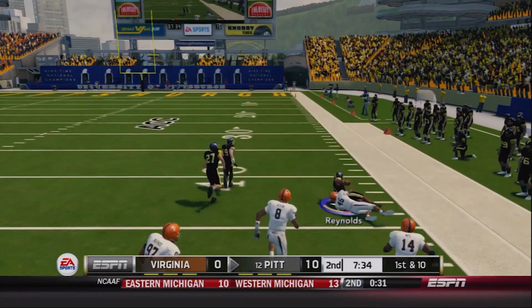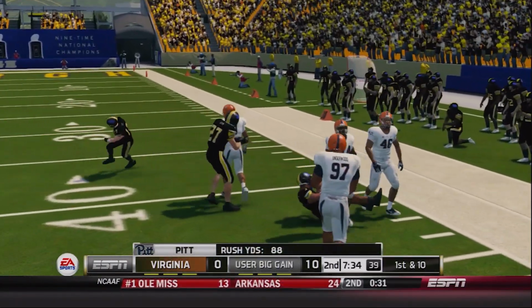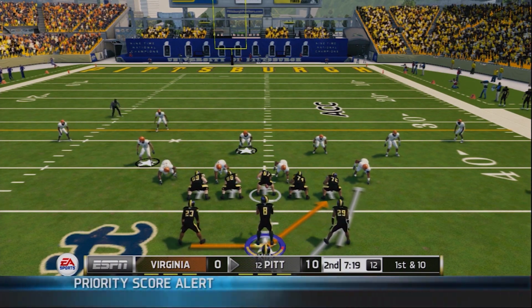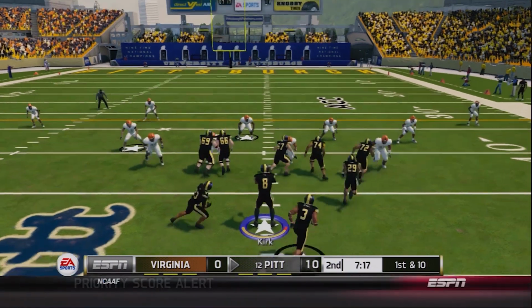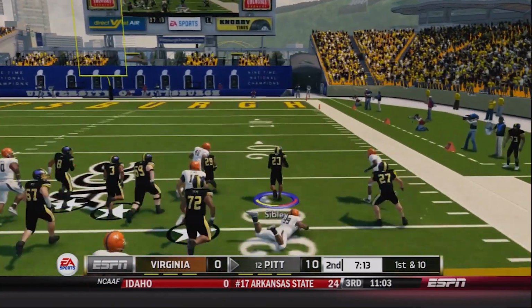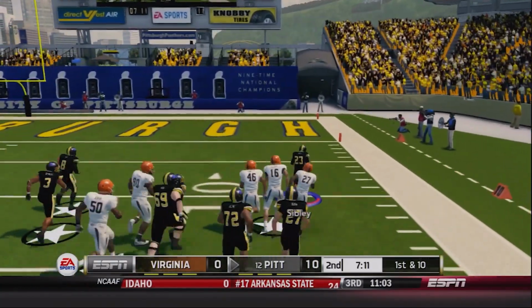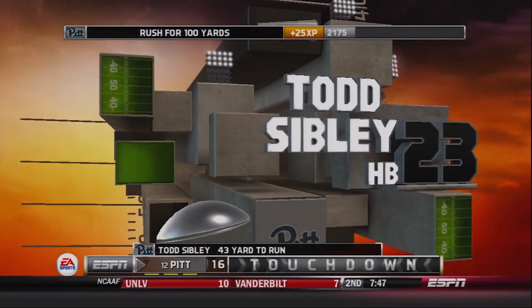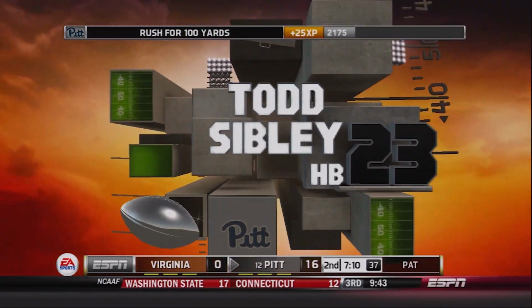There's Davion Reynolds breaking free. Great handoff off tackle. Huge gain for the freshman running back. 1st down for Pitt into Virginia territory. They go full house look yet again. It's going to be Todd Sibley. Gets the football. He sheds one tackler into the open field. 10-5. Touchdown. Todd Sibley Jr. 43 yards for the house call.